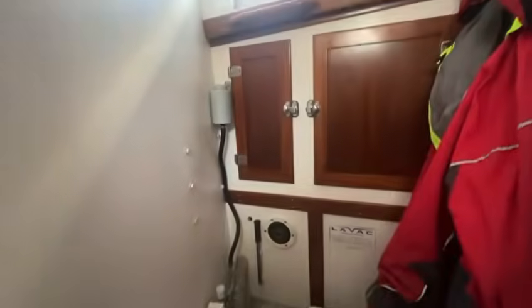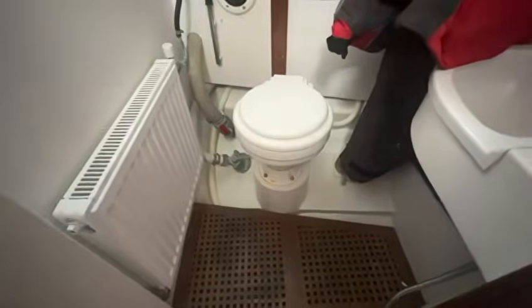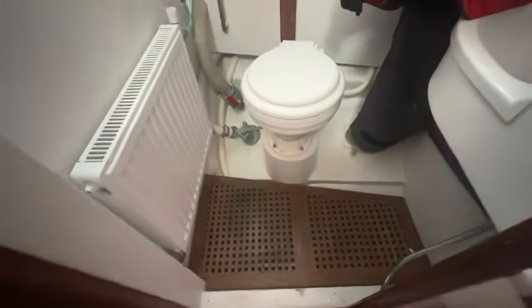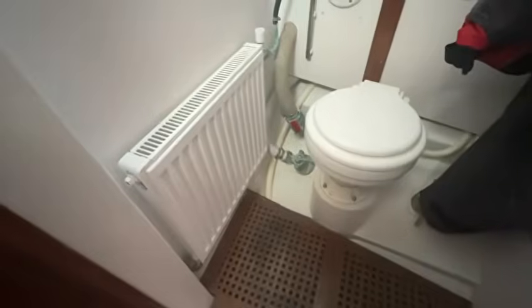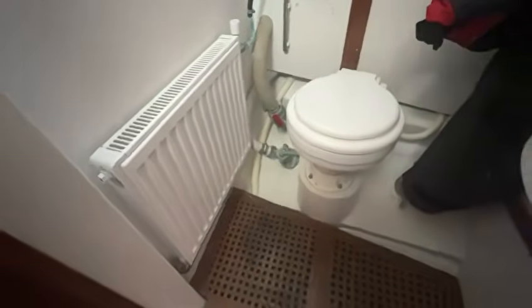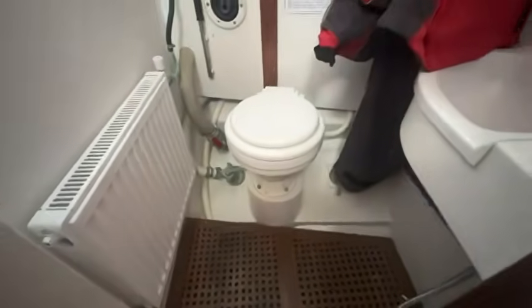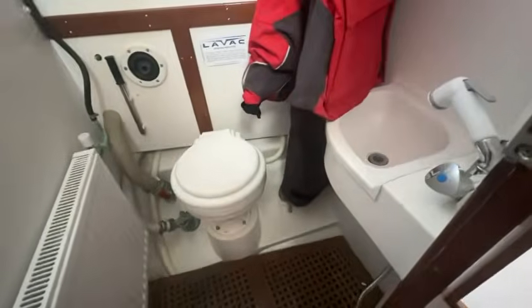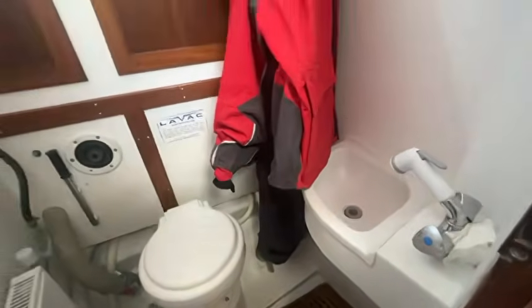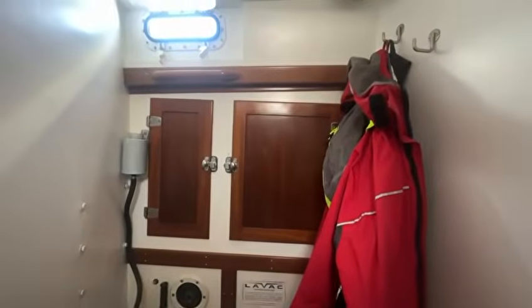Yeah, this is the heads. You've got the shower grate in there. You've got the radiator there, works off the Reflex heater. There's a hot water circulation pump, and you can get it really nice and warm in cold climates. A little sink and shower there, which pulls out. You can hang your wet gear up in here if you want.